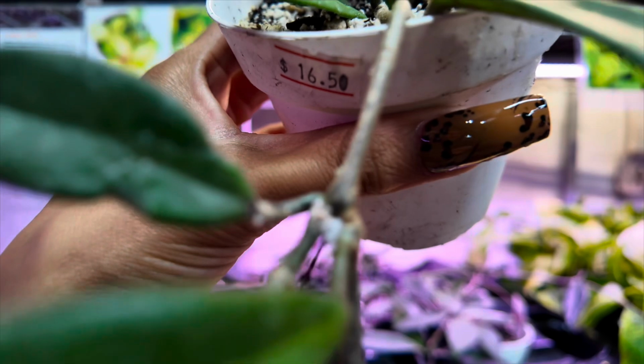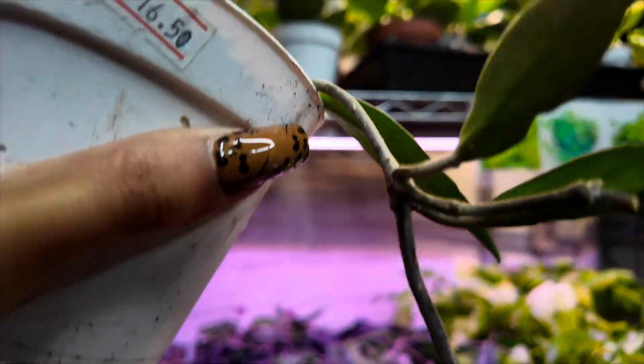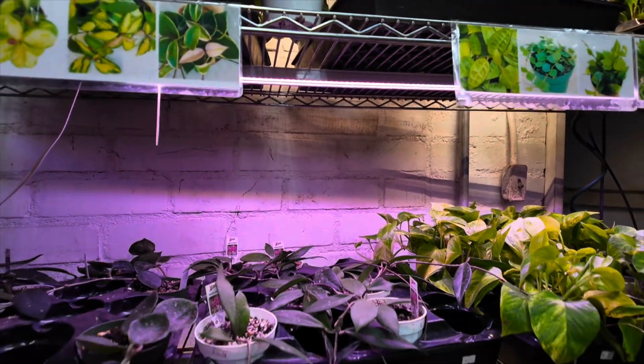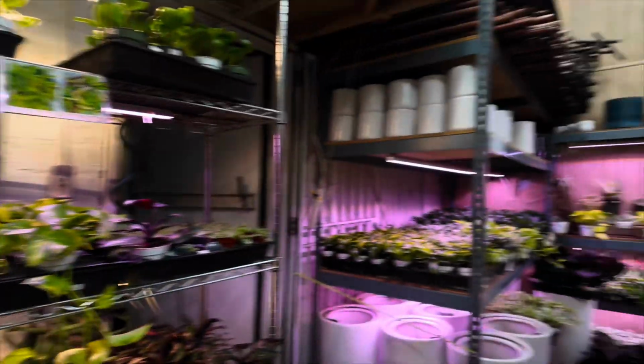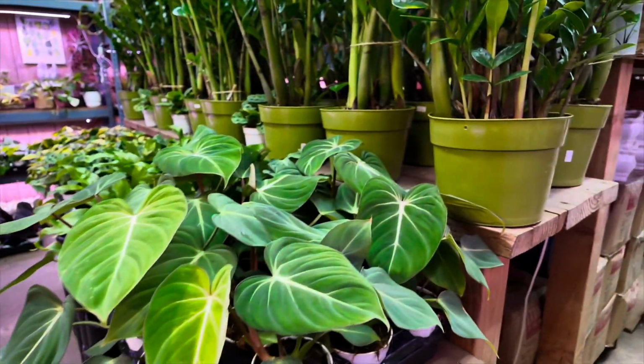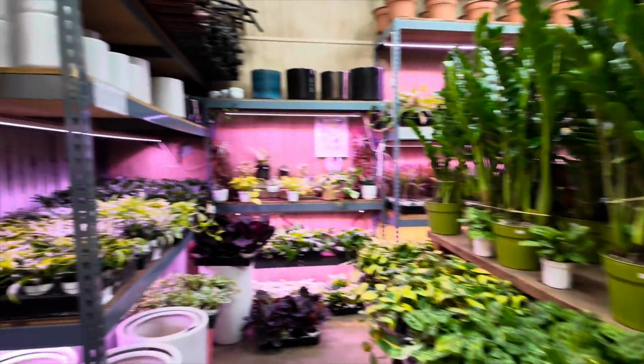No way. Can you see? I'm trying to focus. Can you see? Anything on the back? I don't see anything on the back, but I definitely do see areas where they're laying eggs for sure. I'm actually going to leave the plant I'm thinking of getting right here away from that, that way I don't bring anybody home.